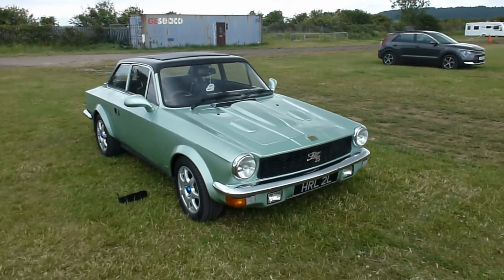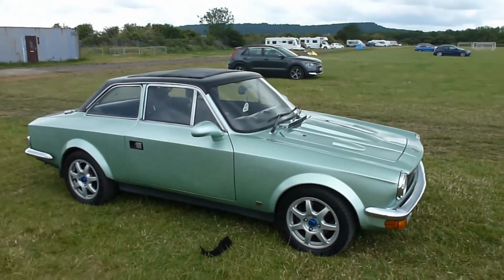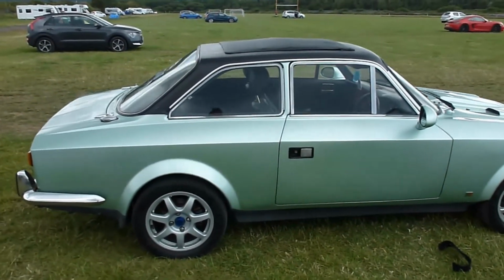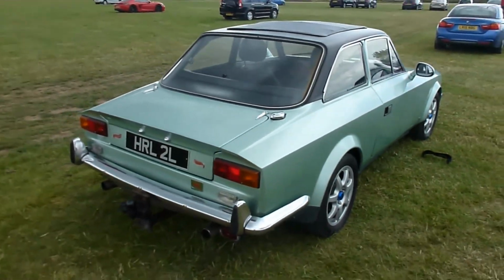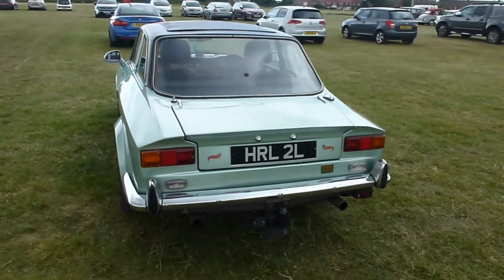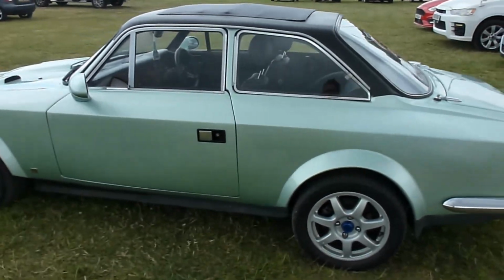I almost missed this one, it was tucked away at the far end of the field, and it's a Gilbern Invader Mark III, and it's the only car to be built in Wales. They had a fiberglass body and they used a 3-litre Essex V6 engine as used in the 3000 GT Capris. They were also built as an Invader Estate, and I'm not sure if it's an original colour, but I do like it.